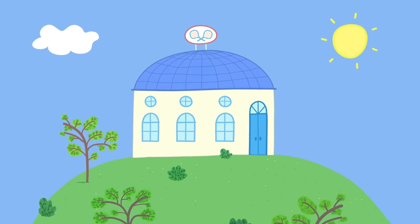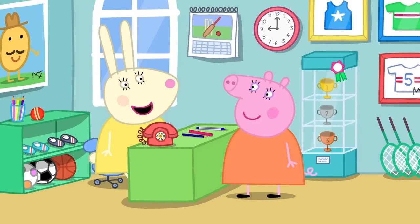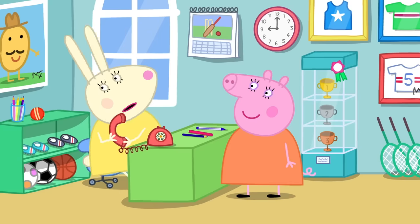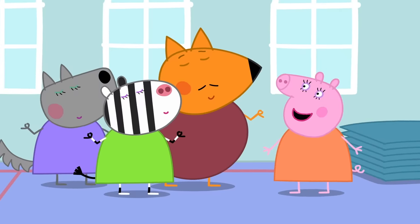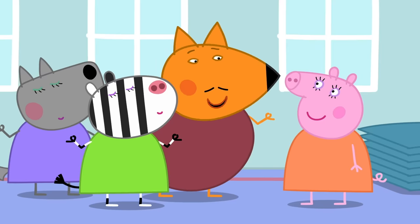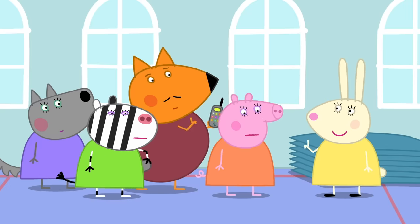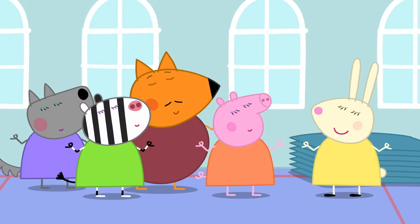This is the sports centre. Miss Rabbit is in charge. Hello, Miss Rabbit. Hello, Mummy Pig. I'm here for the relaxation class. Hello, sports centre? Relaxation class is through that way. You want to book a bouncy castle? No problem. Hello, is this the relaxation class? Yes, we're all here to find inner happiness and calm. Hello, welcome to the relaxation class. It's all about leaving stress behind. So please turn off your phones. Relax your bodies. Empty your minds.